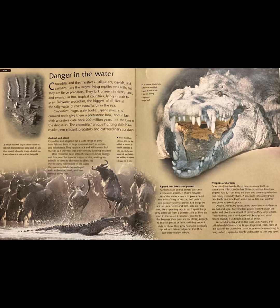Despite their bulky appearance, crocodiles and alligators are fast and agile. Powerful tails propel them through the water and give them a burst of power as they surge ashore. Their leathery skin is reinforced with bony plates called scutes, making it as tough as a suit of armor.